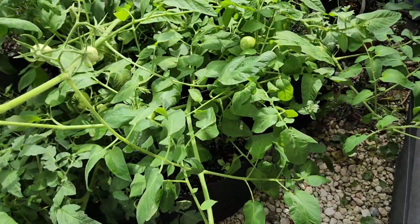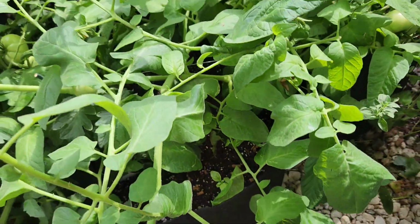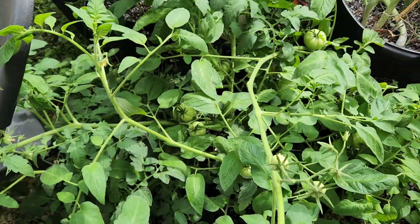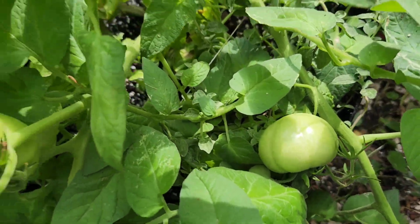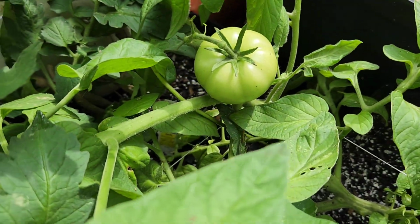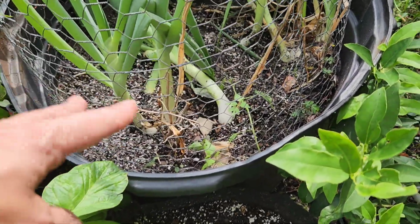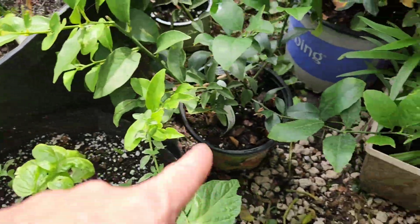Okay, last stop. These little fabric containers that I got, 10-gallon or 5-gallon, I'm not sure. Bunch of tomato plants in here. They're all twisted and vined together. Can't really tell which plant is which anymore, but I do have lots of little green tomatoes, onions in there from the kitchen I just tossed in, and they're doing whatever they want to do.